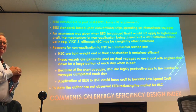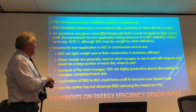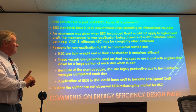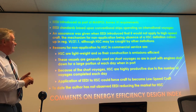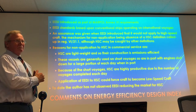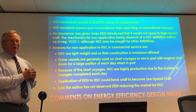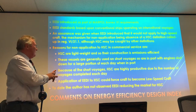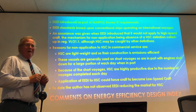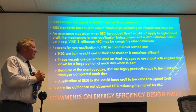The standards that they're set on are based on conventional ships operating on international voyages. And I personally was given an assurance when EEDI was introduced that it wouldn't apply to high-speed craft. But the mechanism for excluding them is rather vague. Some people say because there's no definition of high-speed craft, then high-speed craft are exempted. But other people say, well, actually, if some high-speed craft can fit into the definitions of roll-on, roll-off passenger craft, passenger vessels, for example, they should be caught up. So far, I don't think they have.